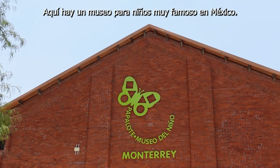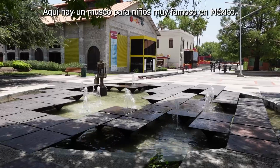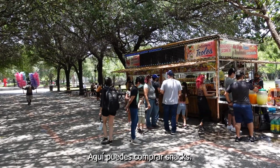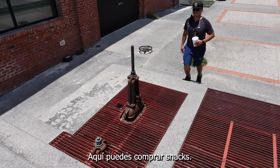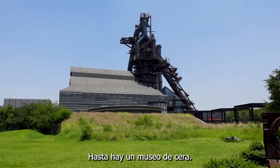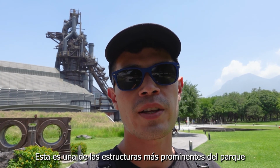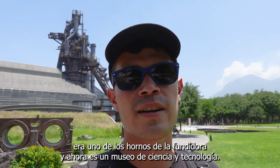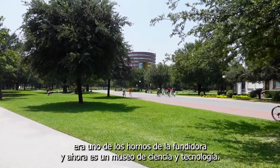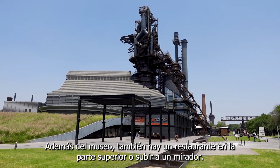Here we have a children's museum that's very famous in Mexico. You can buy all sorts of snacks here. And there's a wax museum. This is one of the most prominent features here at the park. It was once one of the furnaces of the steel foundry, and it is now a science and technology museum. Besides the museum, there's also a restaurant, and you can pay to go all the way up to the top of this structure.